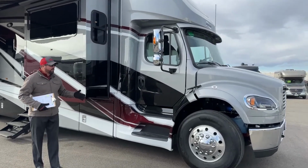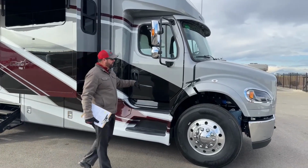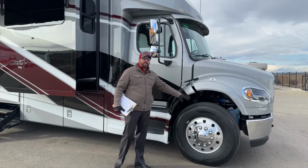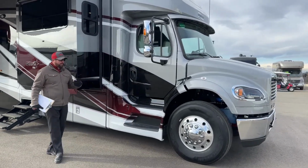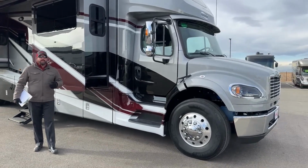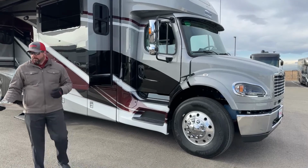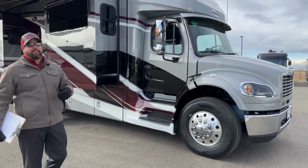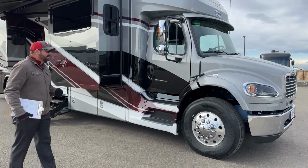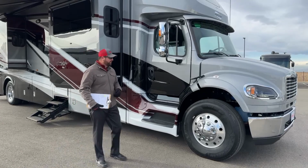New for 2023, something I want to point out on the M2106: they've increased the front axle to 17,200 pounds. What does that do for you? Well, that gives you a larger gross vehicle weight rating. You can now be maxed out at 41,200 pounds, which gives you about 6,700 pounds of cargo carrying capacity.